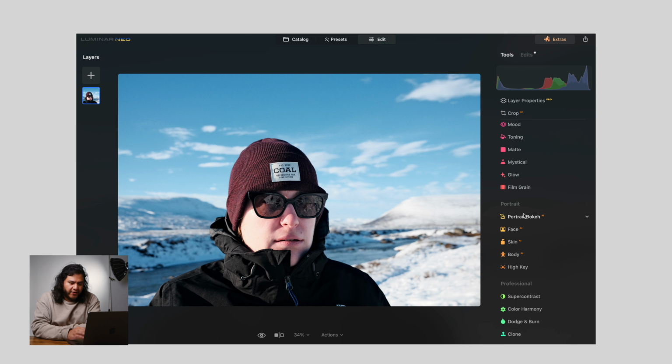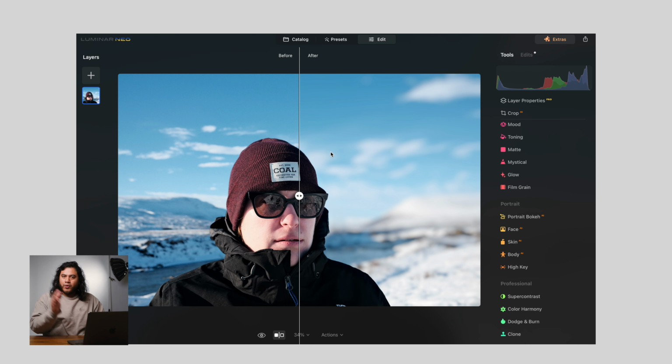Now, if you're having a hard time seeing the difference in Luminar, they have this really great option. Click down here on this little rectangle that's split in half by a line. It actually shows me a before and after. So on the left-hand side there's a before, and on the right-hand side there's an after, and you can literally just pull it and scrub it across to see the difference. So here's before, and then here's after. Now, it really does blur out that background.